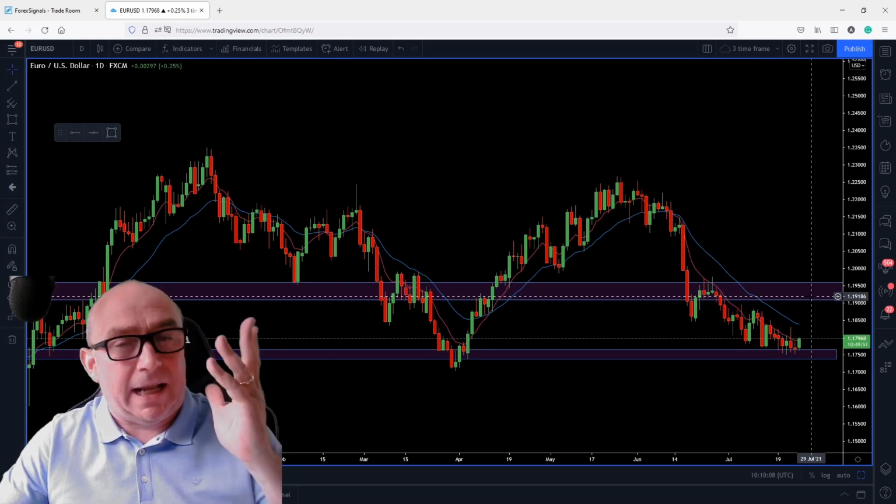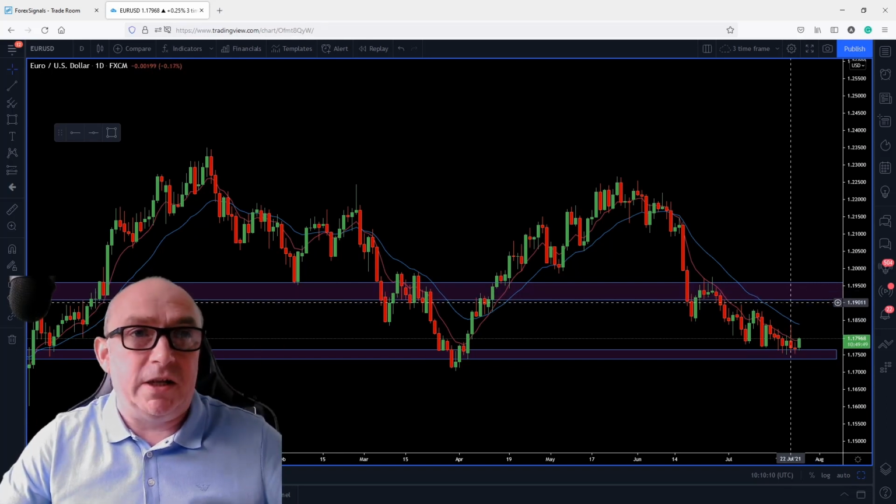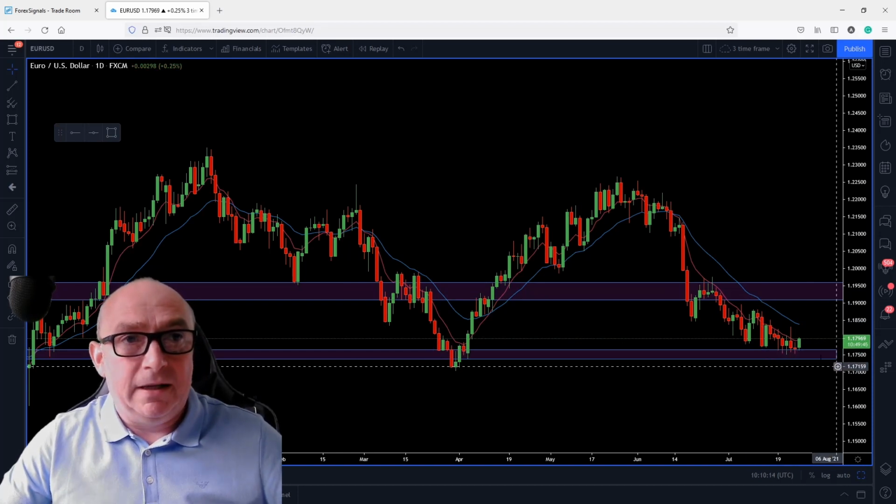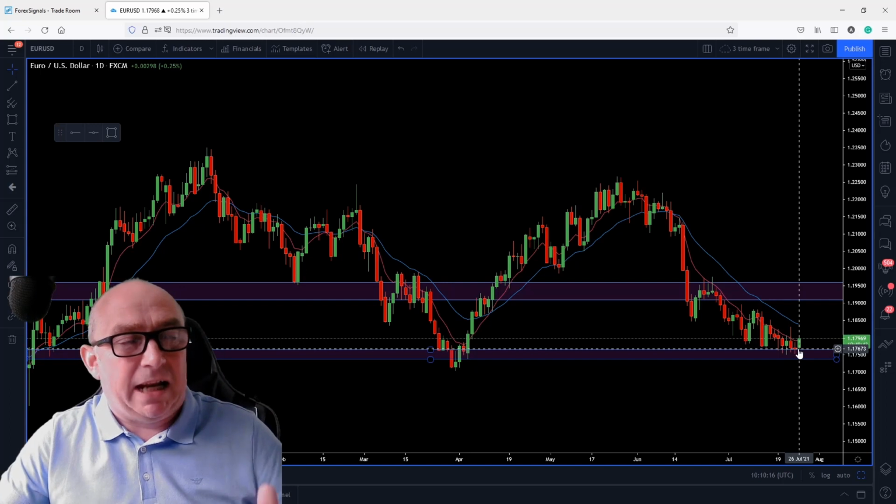I'm a trend follower, but that doesn't mean we only follow trends. Counter trends can indeed be pretty powerful when they happen. This doji followed by this bullish momentum candle could indicate just that.